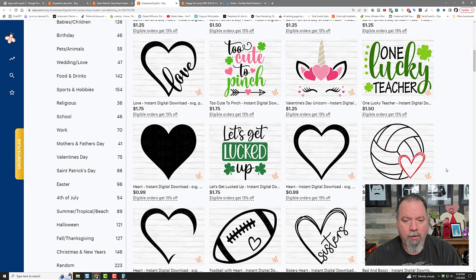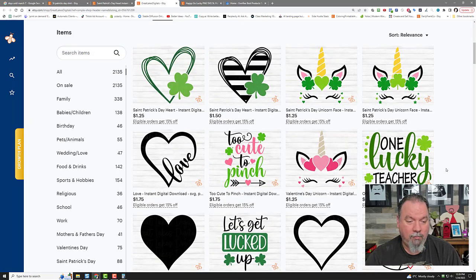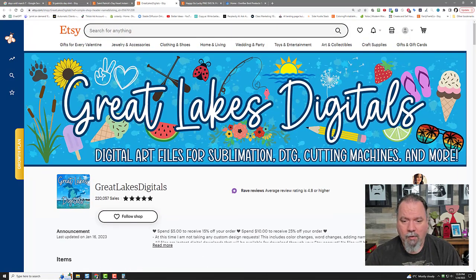I like this. Look at all this. Simple, just PNG files that you could do on Canva pretty easily. Now they have 2,135, but this is just digital art files for sublimation, DTG, cutting machines, and more. And good job, Lauren, on this store. You're kicking butt.